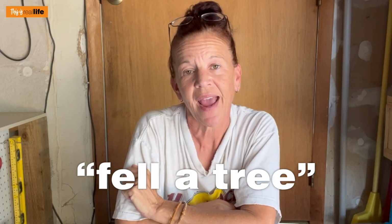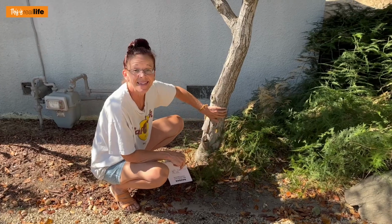There's a dead tree on my common side yard over here that I want to cut from the base and get it done. And then I want to go into the backyard and see if I can cut down some branches for our little art installation that we're making today. So yeah, we're gonna cut down a tree. Oh, actually no, we're gonna fell a tree today. Let's get to it. This is the dead tree.